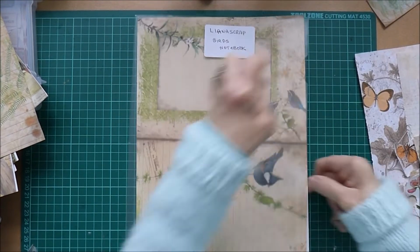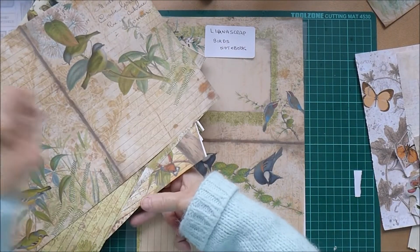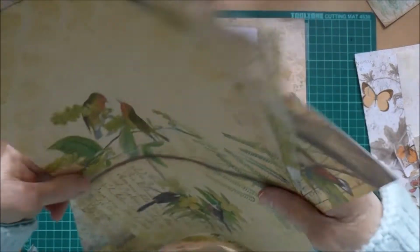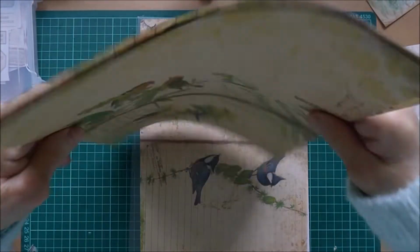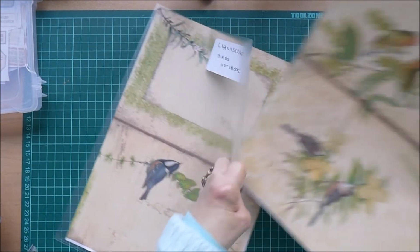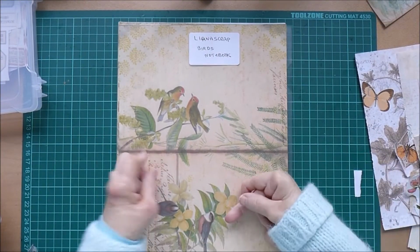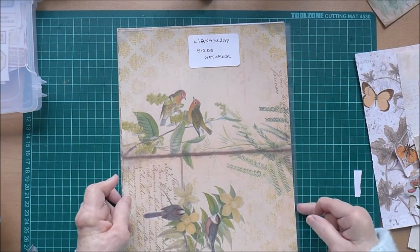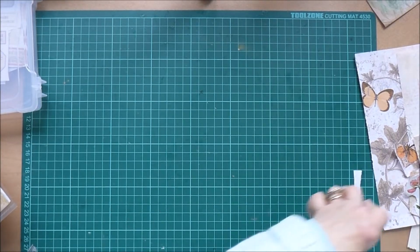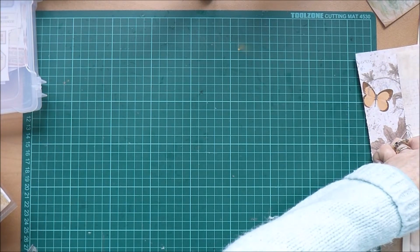Okay, so that's the Liana Scrap kit, which I think is a really nice one. So I will mix all of those. So I think I've got enough there to put together a journal, but also I've pulled out a few other papers that I've got.